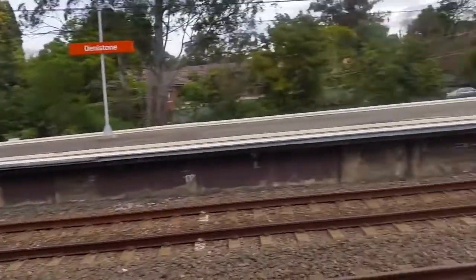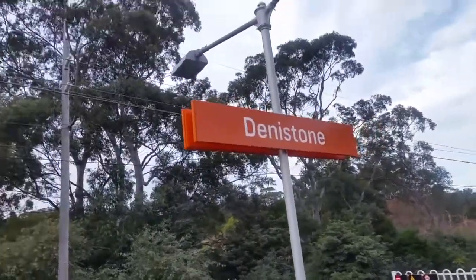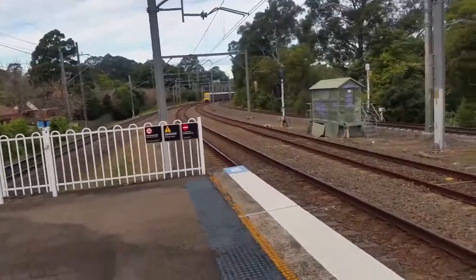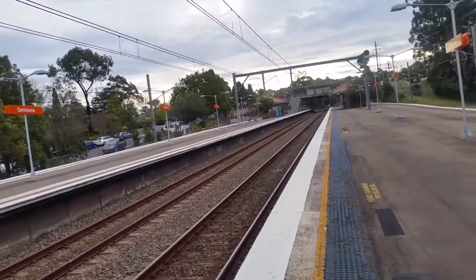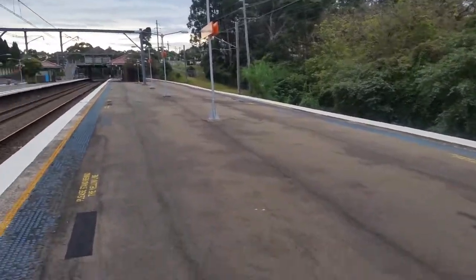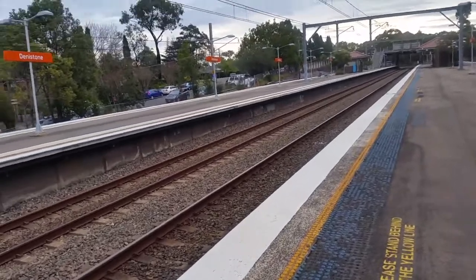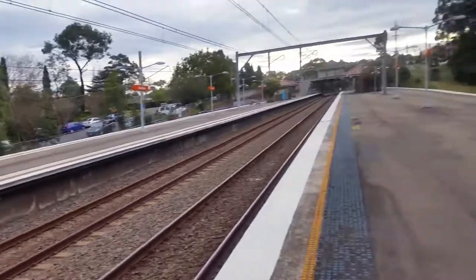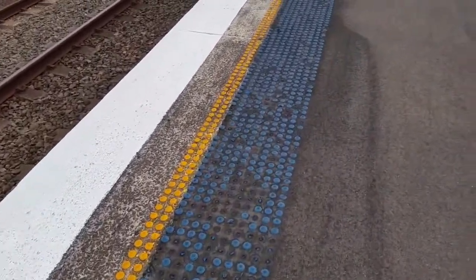So this is a look at the very quiet Denistone station. You've got the Denistone station sign, which is orange, new ones in, facing towards Central, and facing Hornsby, Berowra, and Central Coast. It is very quiet here. Literally the only sounds you hear are either the announcements and the trains that run through. Hopefully we will get a freight train or two. Anyway, this station does have the tactiles, fairly worn out though.